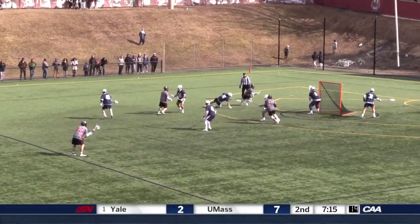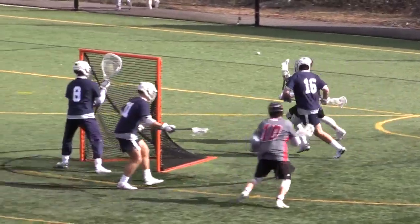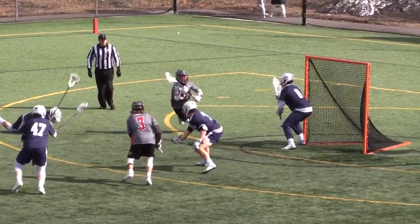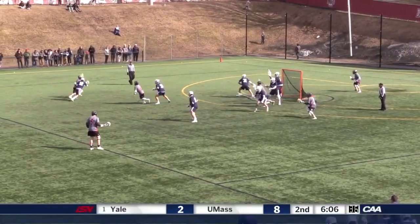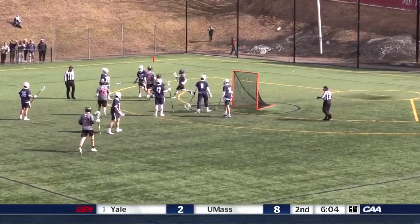Still 7-2. Kevin Tobin putting the defenseman on skates, putting his foot in the ground, making it 8-2. Watch this again. What a move there. The inside, a long goal line extended, beating Yale in more ways than one. 8-2. Here's Philpott again here in the second. The run continues for UMass.